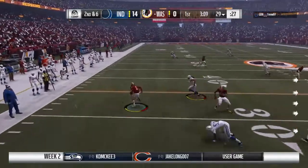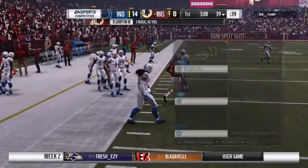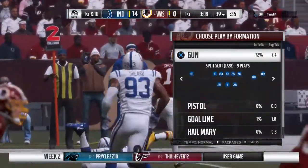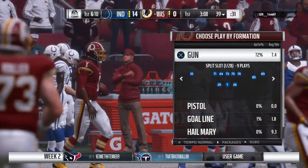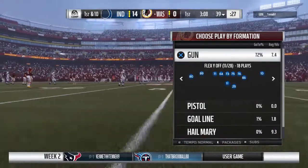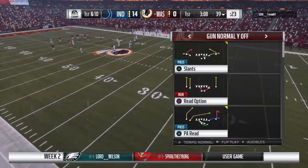Buying time to his left, and he goes out right around the 39. Give him 10 that time, escaping the danger, running with it, and picking up a 1st down. That was an excellent job of recognizing the situation. His first read wasn't there. Heck, his second read wasn't there. But he bought himself a little extra time scrambling out of the pocket, got to the sticks, and picked up the 1st down.